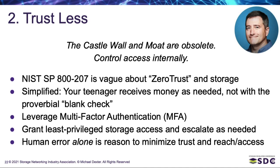In layperson's terms, consider the difference between giving your teenager money when they ask versus giving them a payment card without limits. Enact such controls with your storage, such that multi-factor authentication is required to gain access to certain, if not all, storage. Start with minimal access and grant more as needed, revoking it when the task is finished.